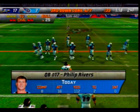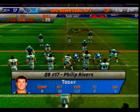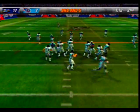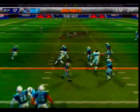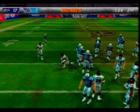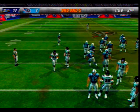Ball on their own 25. These third downs haven't been much of an obstacle, and it's helped them take the lead. A little off target, but caught. Goal comes up to make the play.